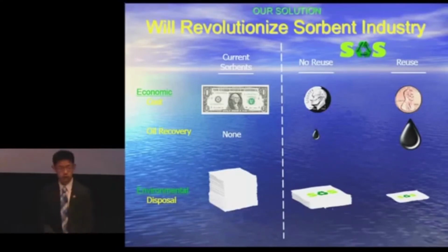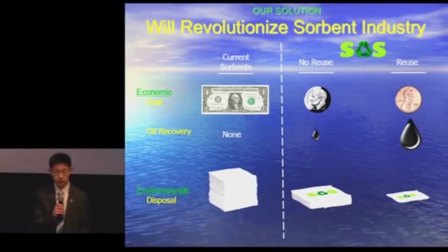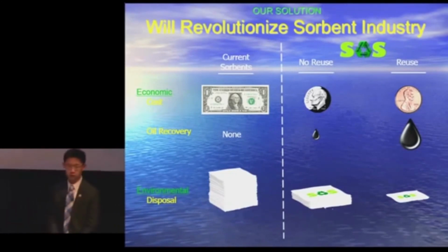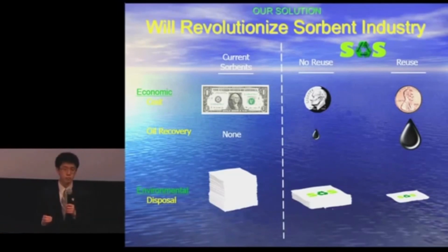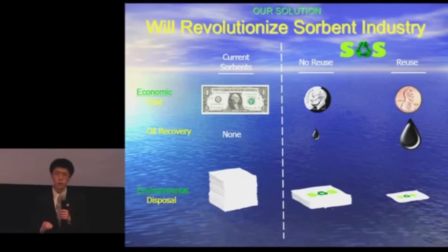We are very excited about this SOS technology. We believe we have a compelling solution that will revolutionize the sorbent industry with its unparalleled absorption and industry-first features of oil recovery and reusability. Plus, production and consumption of oil will not go away anytime soon. Neither will oil spills. But by applying our product to large oil spills, especially large oil spills on water, it is our sincerest belief that we can truly make an impact on the world that we live in today.